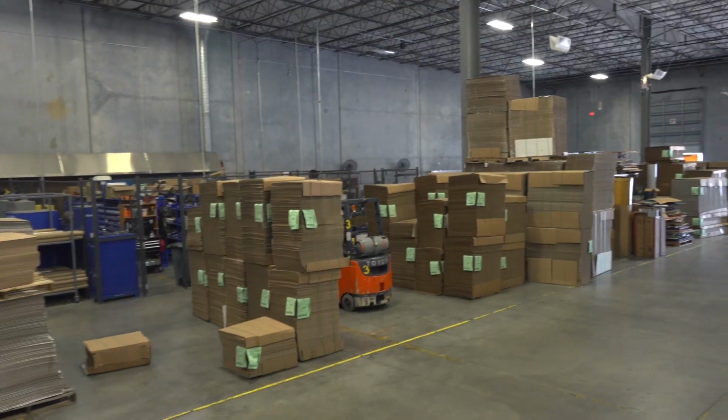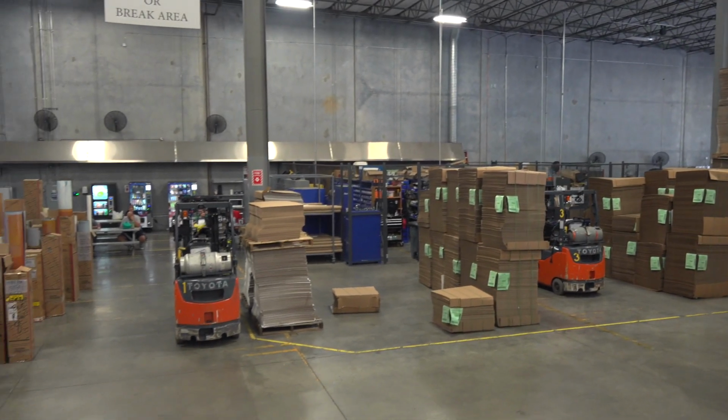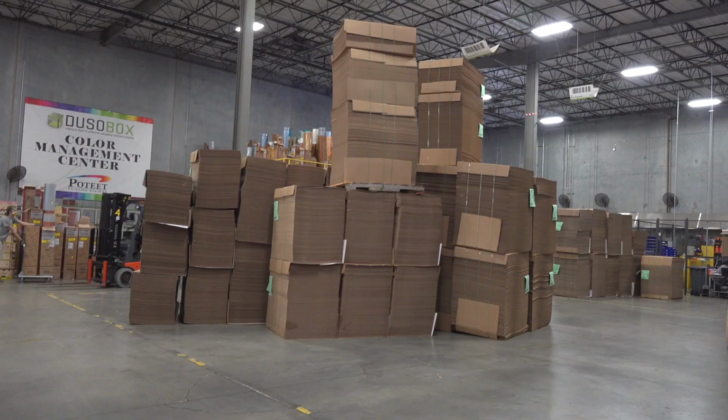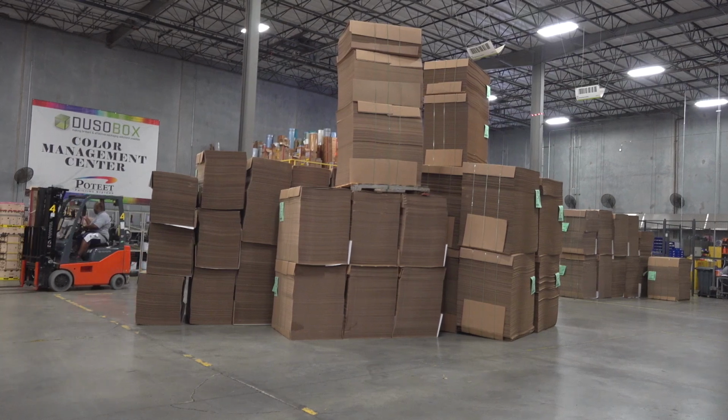Behind the camera is all our work in process storage, and then all feeding right into the main line in our main converting lines. As you can imagine, in the retail and display industry, tooling is a critical part, and we have an abundance of it, as you can see.